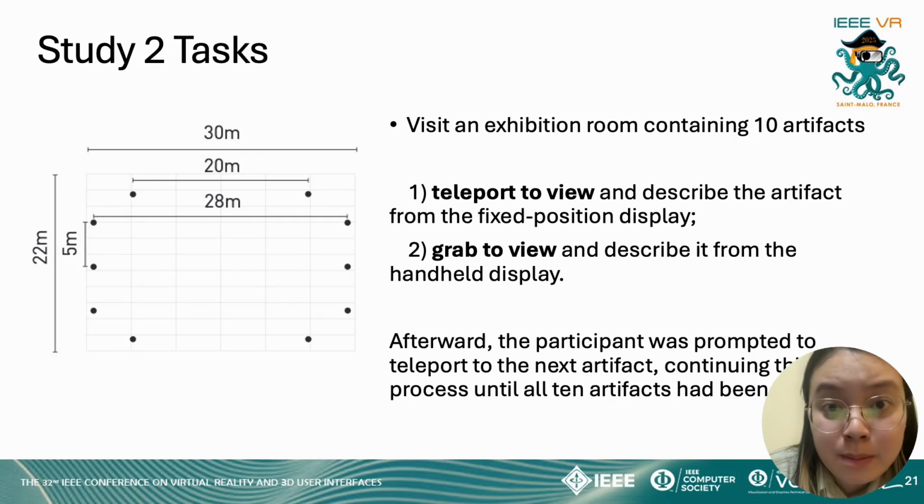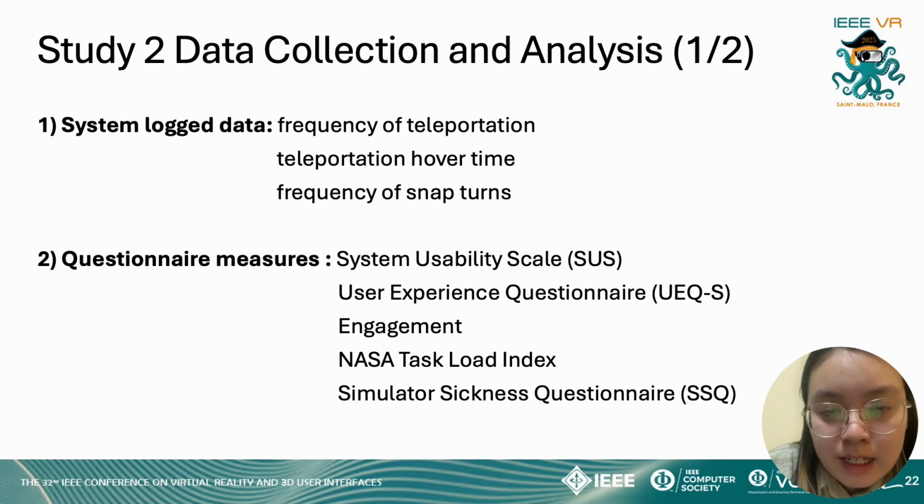We built an exhibition room containing 10 artifacts. The participants were asked to teleport to view and describe the artifact from the fixed position display. Then they were asked to grab the artifacts to view and describe them from the handheld display. We collected system-logged data and used a questionnaire to get some subjective data.